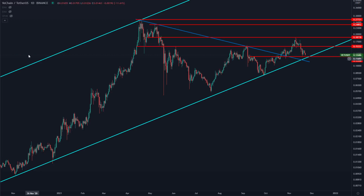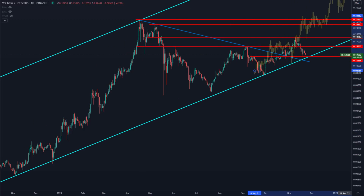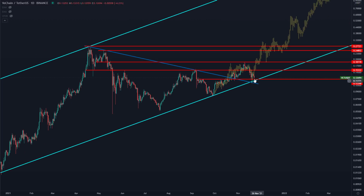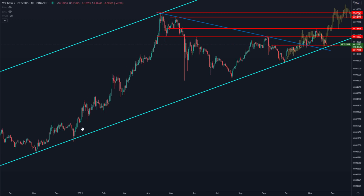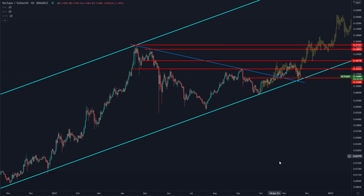Now to help you visualize this a little better, if I use the bars pattern here just to plot this out and show you what that would look like over top of the current price action, and again, fractals are not perfect. They're never going to be perfect. But if you'll notice, this movement here over the last few weeks is very, very similar to what we had back here earlier, actually late last year. Okay, so this does not mean it's going to happen, but it is something I'm keeping an eye on.